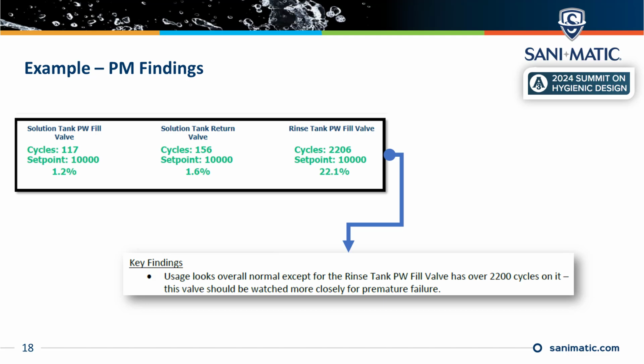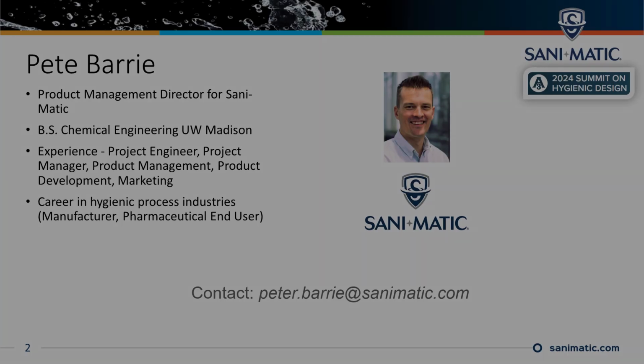So again, that annual PM on gaskets is obviously always just kind of averaged. In a year, this might be used 1,000 times, but if you continued usage of this valve, you might have used this 20, 30,000 cycles, so you start to see some premature failure.